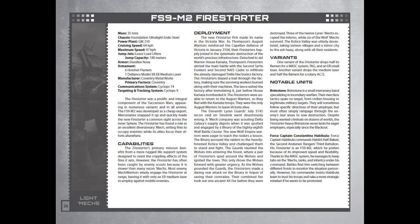I also wrote the Firestarter. So this is a Dark Age era Firestarter. Firestarter is one of the original battle mechs, at least as far as TRO 3025. And what we've got here is a fairly basic upgrade. It's got 6 flamers and an ER medium laser. Again, I'm reading over this for the first time in years.